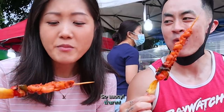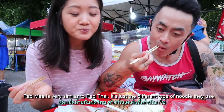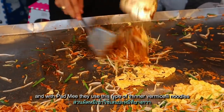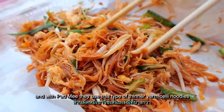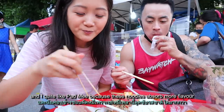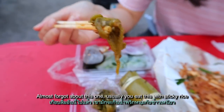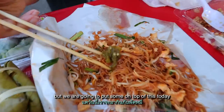So saucy. Pad Mee is very similar to Pad Thai. It's just a different type of noodles they use. So Pad Thai, they have Pad Thai noodles, which are thicker rice noodles. And with Pad Mee, they use this type of thinner vermicelli noodles. And I quite like Pad Mee because these noodles absorb more flavor. And yeah, they're one of my favorites actually. I almost forgot about this one. Usually you eat this with sticky rice. But we're gonna put some on top of this today.